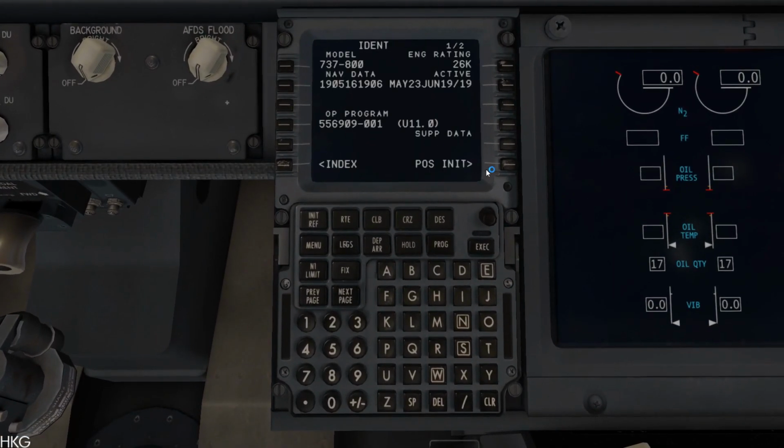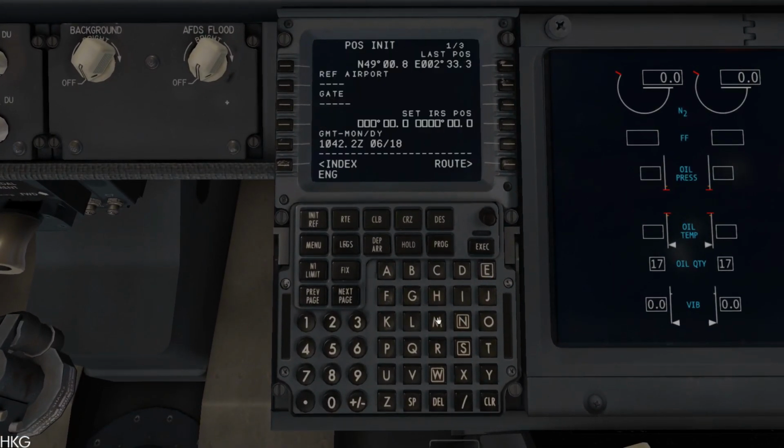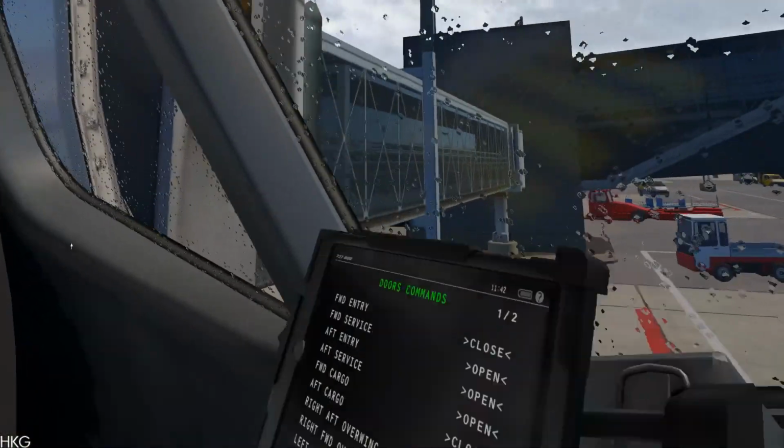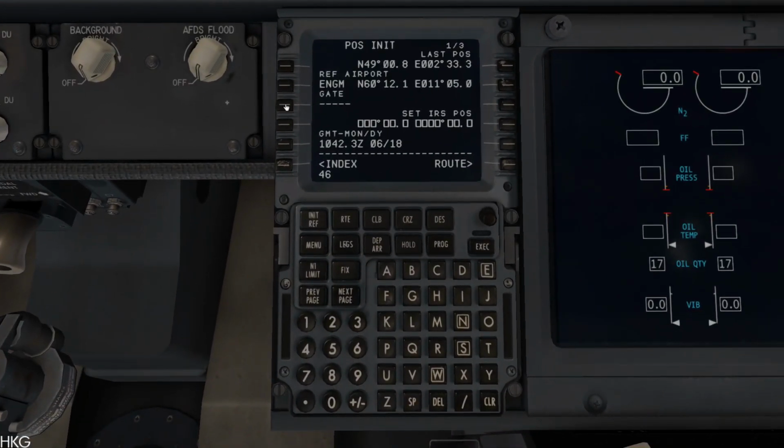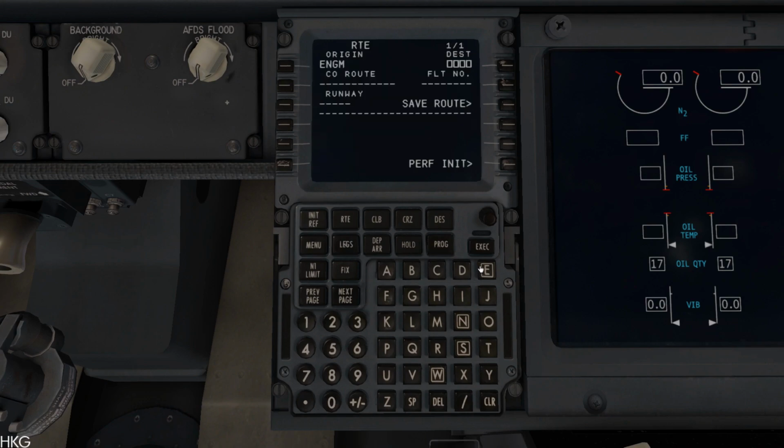Right, so FMC, pop it in. We are at ENGM, Stand, I've completely forgotten, is it 46? Yeah, stand 46. Take the GPS position, let's pop it in there. Then from Oslo to Svalbard, which is ENSB. This is service Scandinavian 4496, I believe, anyway. Yeah, 4496.